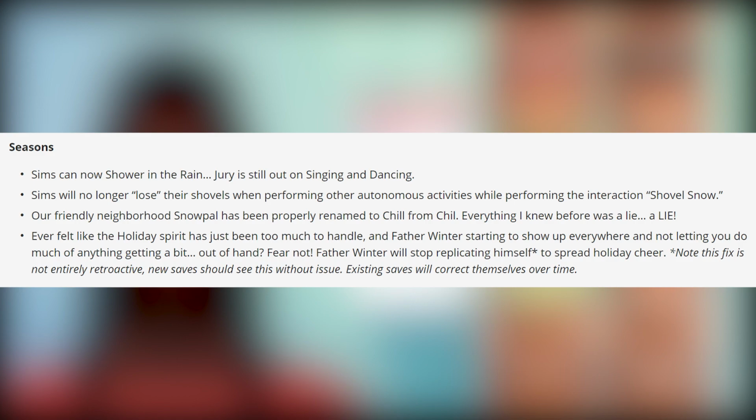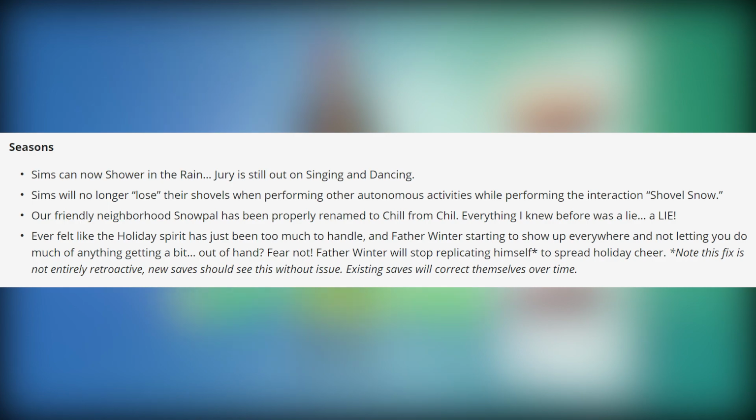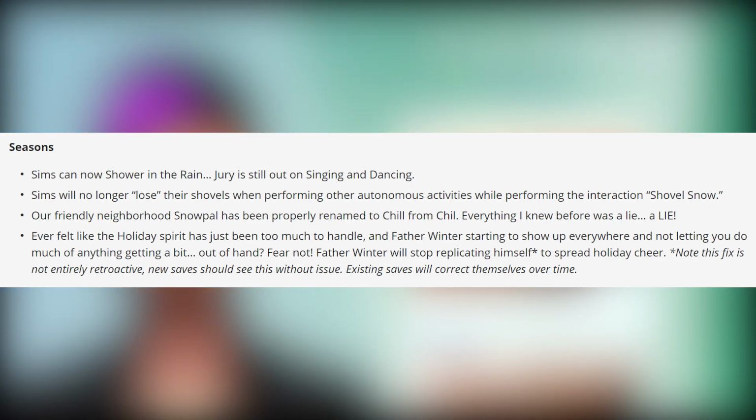Sims will no longer lose their shovels when performing other autonomous activities while performing the interaction shovel snow. Our friendly neighborhood snowplow has been properly renamed to Chill from Chill. Everything I knew before was a lie.